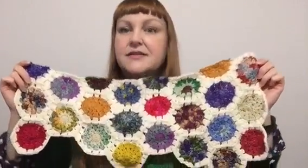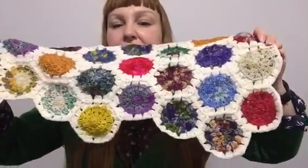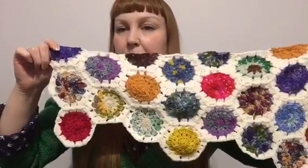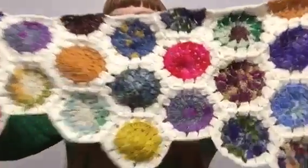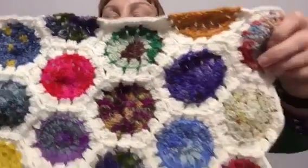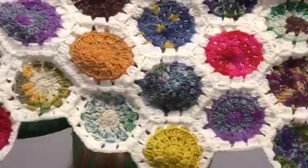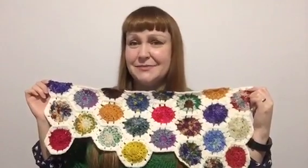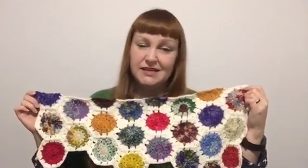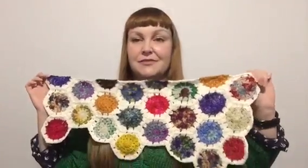Oh my god! I have so many beautiful little minis in here from all different people. Some are mine, some are from other people. So cool. I love it. Really love it. Let me give you a closer look at what that is looking like. All the different colours there. Obviously it's going to take a long time to make it into a usable size blanket, but that's okay. It doesn't have a deadline. It's just an ongoing project. I'm really happy with it.